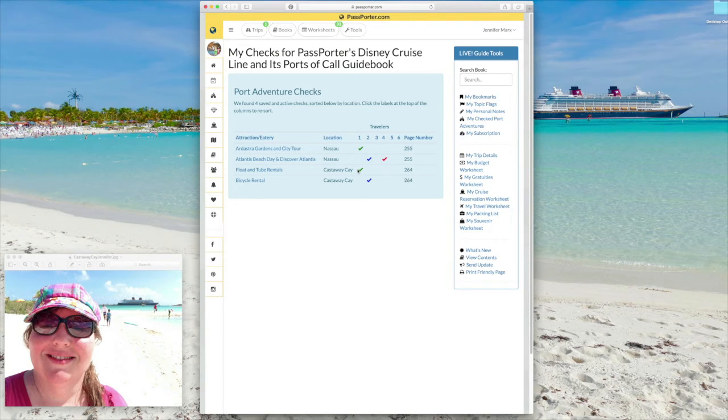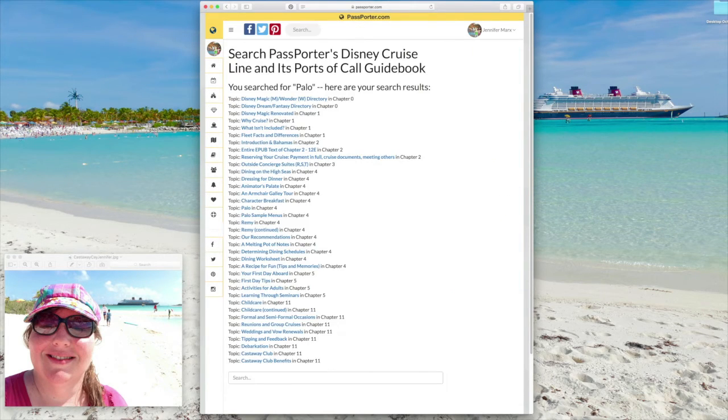So, of course, there are other ways to navigate through the book as well that I haven't mentioned yet. You can search by typing in a search word at the top of the guidebook's toolbar. So right over here, I can type in Palo and hit return, and then I get a list for all the places that Palo is mentioned. So there's quite a few, and I think that's also really cool.